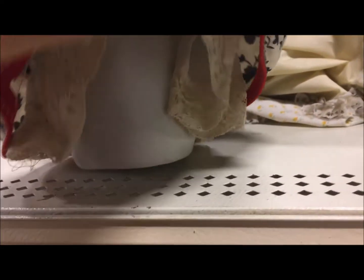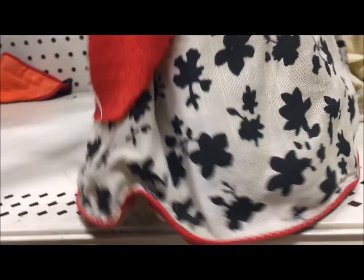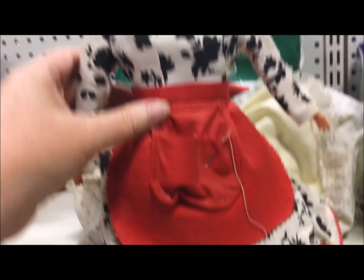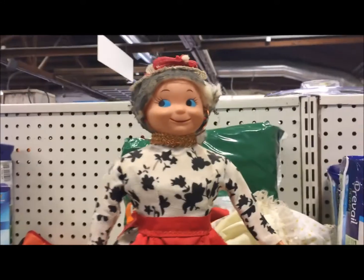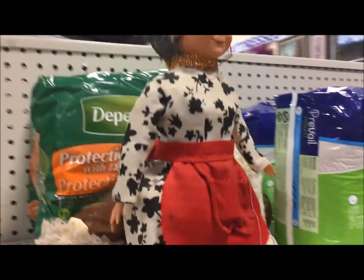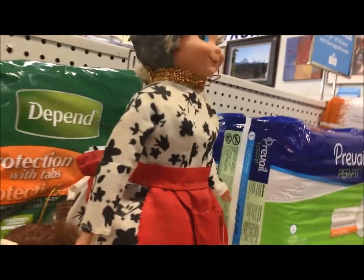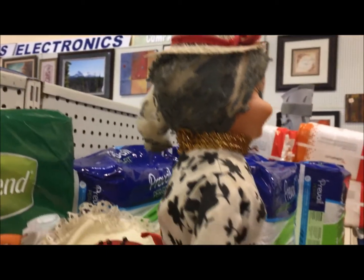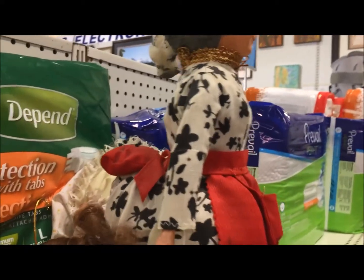So I've never seen anything quite like her before. She's kind of neat, not neat enough that she needed to come live with me. And there was something with her hair. I don't know if it was white cotton that someone had painted and the paint was starting to flake. It was a little bit icky.